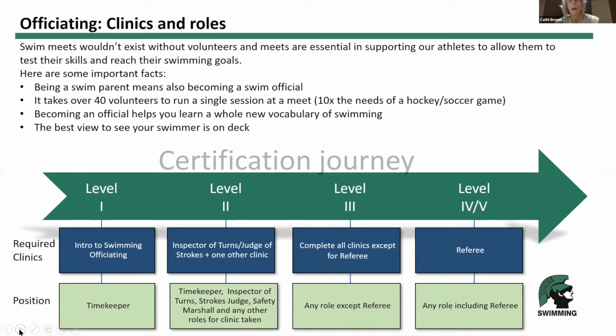As we were introducing ourselves, you heard that some people were level 2, some level 3, some level 5. There are 5 levels, 1 to 5. The number of clinics it takes to work up changes from level to level. What I want to point out on this slide is that if you look at the arrow and then the blue boxes below it, there are required clinics. This shows you the clinics required for each level you attain.